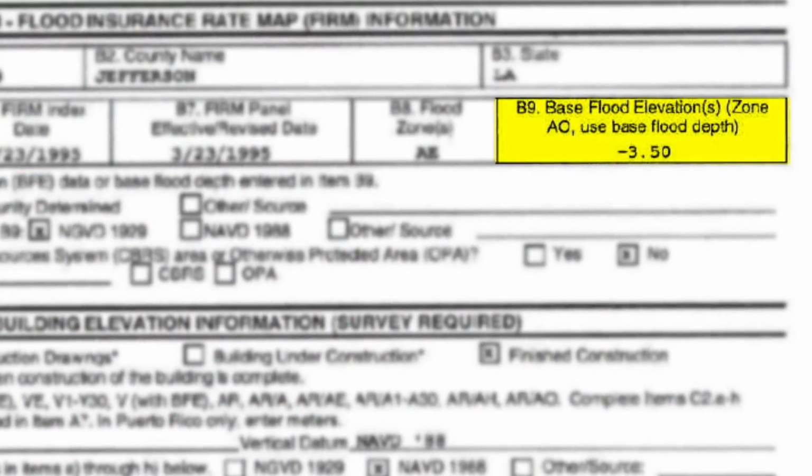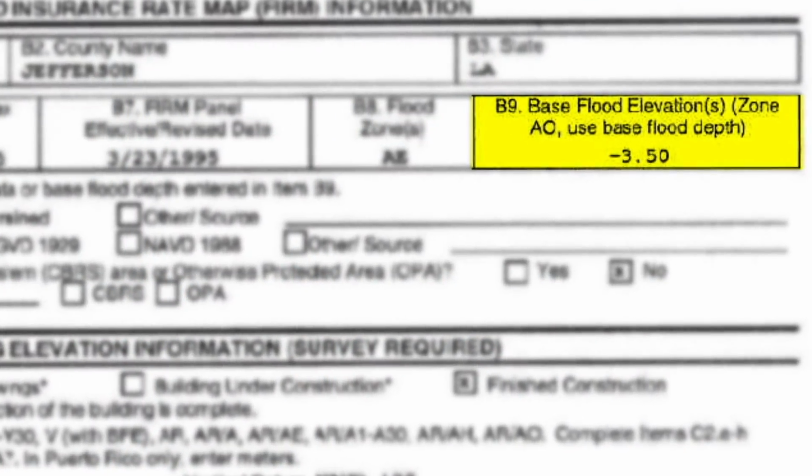What does base flood elevation mean? It has to do with how high the water would get at any given location. So oftentimes you'll look at the base flood elevation for your location and you may see that it is a negative 3.5. A negative 3.5 base flood elevation, you're like, what is that? How can I have a negative depth of water? That's in relation to sea level.